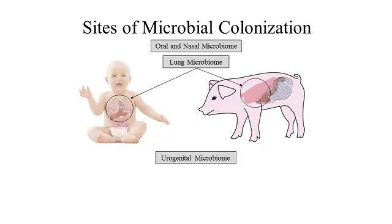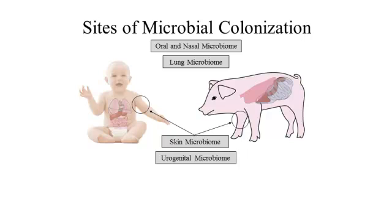We also know that there's a normal lung microbiome, so low levels of bacteria live in our lungs at a baseline level. What's primarily been looked at for the lung microbiome is secondary infections due to HIV, various pneumonia conditions, and diseases that are considered non-infectious like chronic obstructive pulmonary disease. In addition, the skin microbiome has been looked at in various dermatological disorders such as psoriasis.